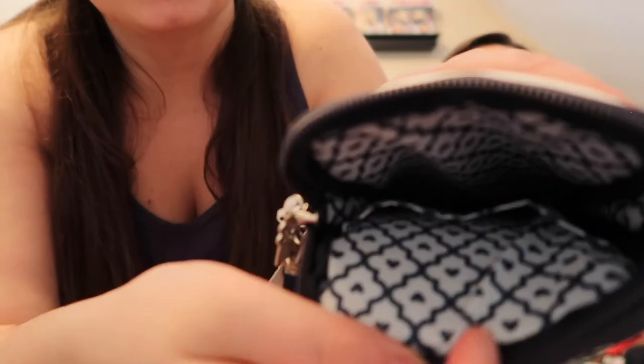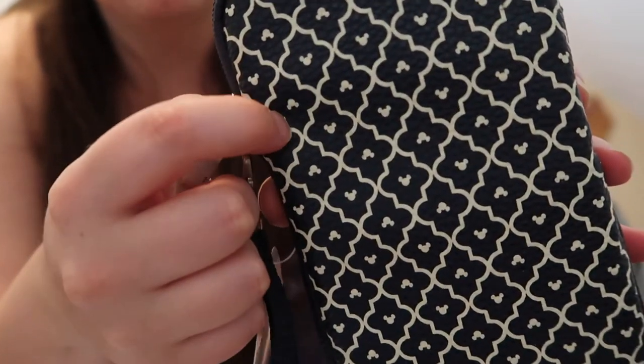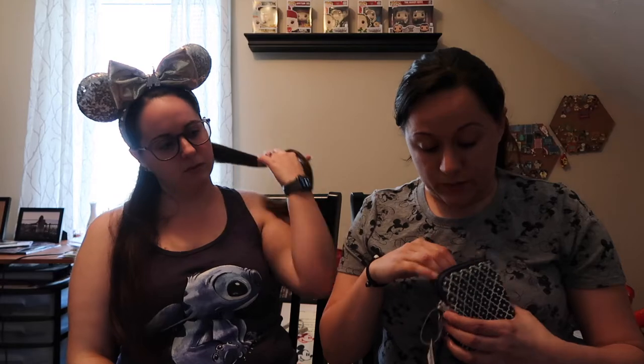So that's what the inside looks like. It's pretty much just the inverted version of the outside. The outside is blue with white, and then it's the opposite on the inside. It's got a little pocket. So this is for your smartphone. I love this. This is definitely an item that I'm going to be using next time we go to the parks.